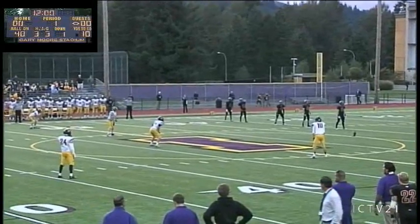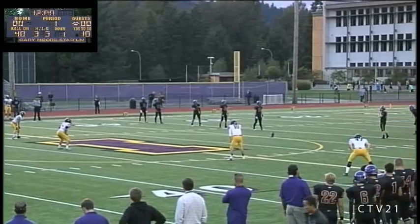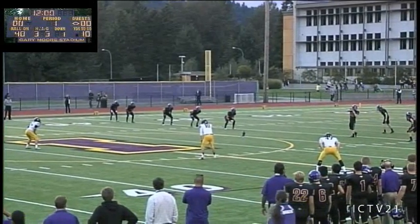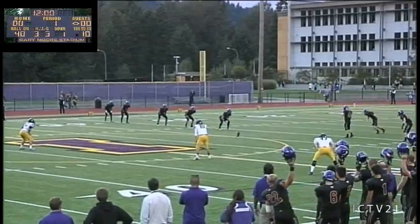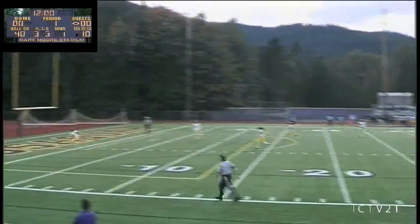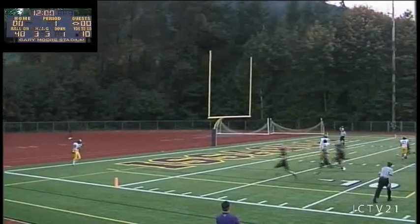Issaquah is in their all-black uniform tonight as Inglemoor comes in with white tops and yellow pants. Inglemoor has won the toss and elected to receive as Issaquah is all set to kick off. Here's a kick deep, high kick into the end zone. That's not going to be returned by number 6, Isaiah Lewis.